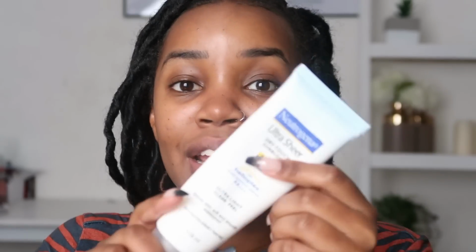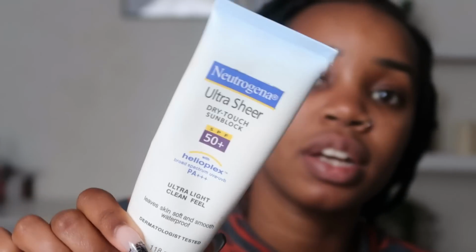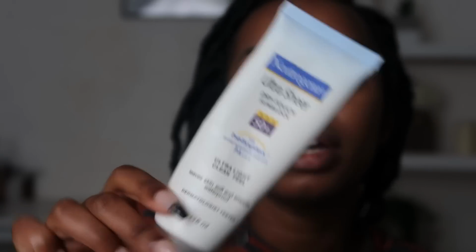The other thing I usually add is a sunscreen. This is the one I've been using. This one is by Neutrogena. Yeah, it's called Neutrogena Ultra Sheer Dry Touch Sunblock, and it's SPF 50 plus. I feel like it's a bit on the pricey side. Okay, no, and I think I've even said this before. It's 3,000 bob, but I've had this tube for months. So 3,000 bob and you keep this for months is really good.